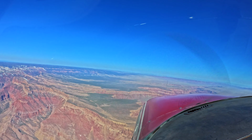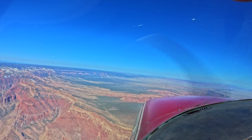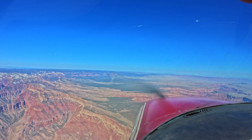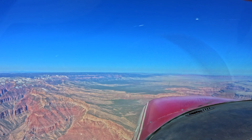And the rapids are going to be right down there. Yeah, nothing's really moving, though.